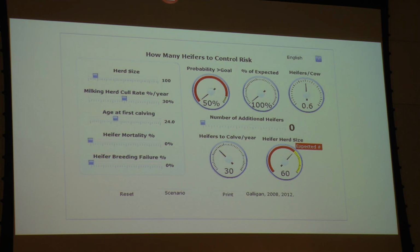And then the other element, and this will be the last slide that I have, is the concept of risk control. In other words, you rear a certain number of heifers to meet a certain culling rate, but then you might want to rear a few more as risk insurance so that you're 95% confident that you never have an empty stall. And so for this case, for a 100 cow herd, if I wanted to make sure that I always have sufficient animals, in other words, I don't want to be 50% right of having a full barn. I want to be 90% right. And so I'm going to rear additional animals.